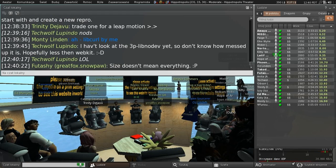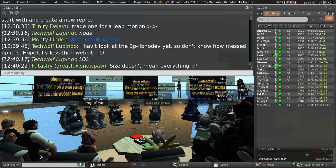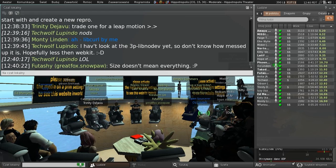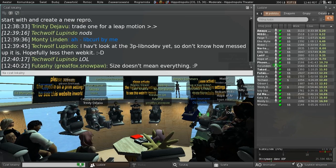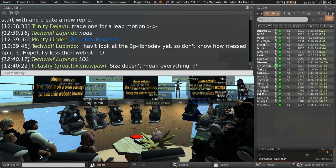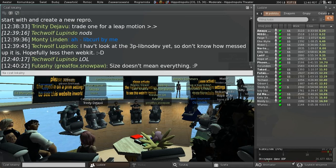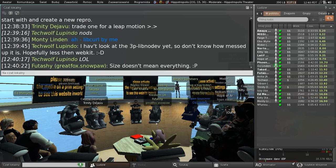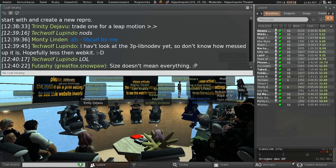Speaking of WebKit, is work on bringing the Chrome embedding framework in continuing? That's kind of on hold because everybody who was working on it is working on the tools update project. But we'll get back to it. We're just not going to be making any progress on it for a couple of weeks. Anything else?